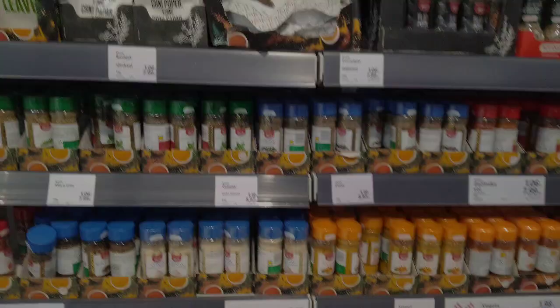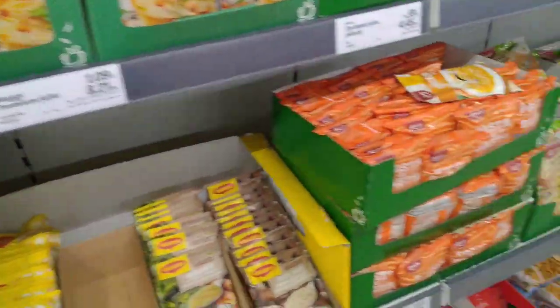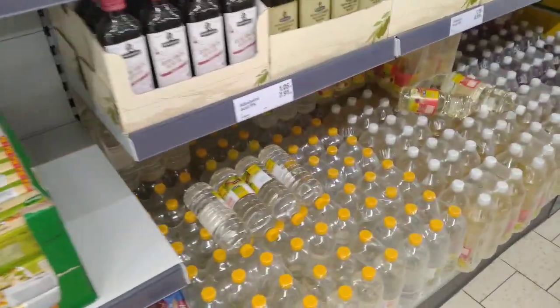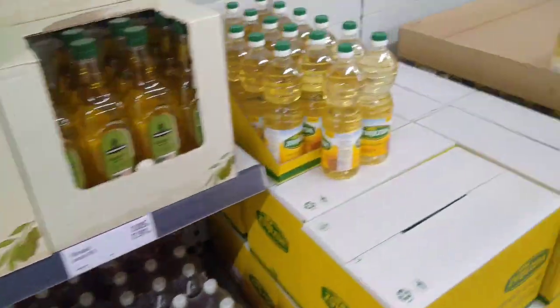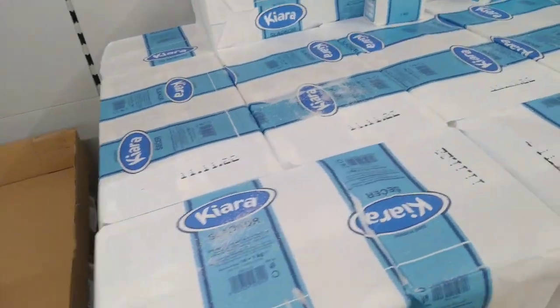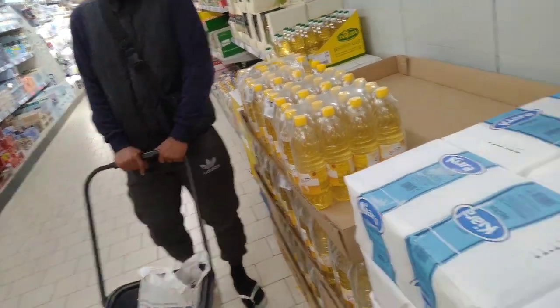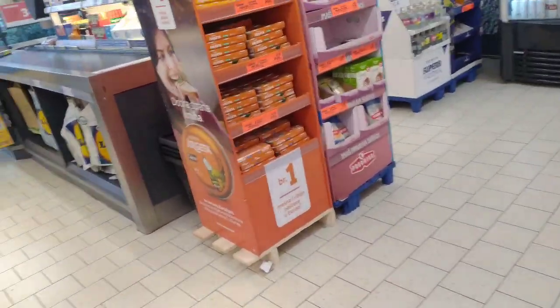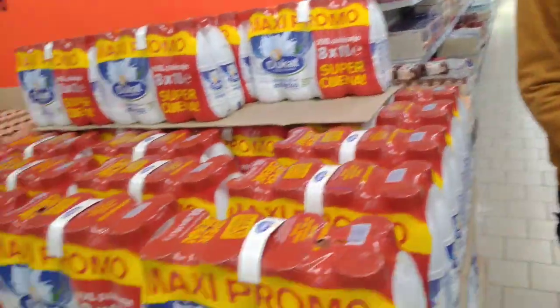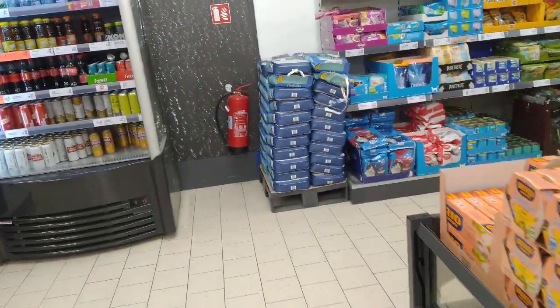Section naman, mga spices. See? You see the spices, the seasoning. They have also the soup. Okay, beans. Ito mga vinegar at wine. Oil. Sugar too or salt? Meron na. Meron. Asan yung mga peanut butter? May kape pa dun.